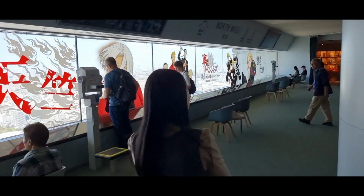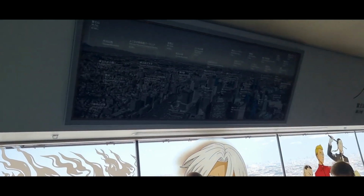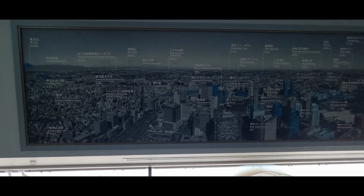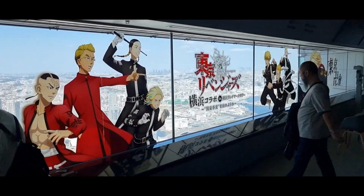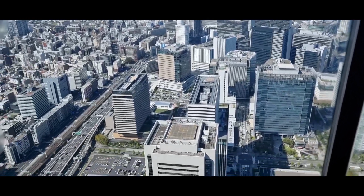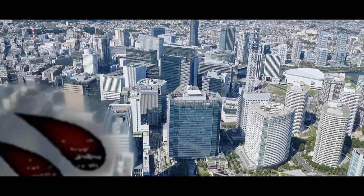So after we finished our ice cream, we headed to the last viewing spot, and the view from this one was a little bit blocked because there was a lot of Tokyo Revengers advertising up here for some reason, and there was stickers all over the windows which kind of blocked the view quite a bit. Now there was also a gift store up here which we did have a little bit of a look around, but I didn't really film it. There wasn't a whole lot there that was very interesting.